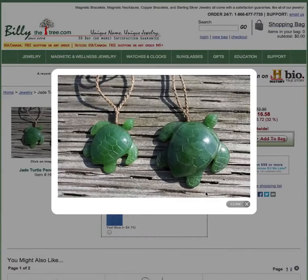So one of the last things I want to talk about is durability of jade. And so I'm going to show you these turtle pendants right here. And again, your eyes are not playing tricks on you. These turtle pendants are different sizes. This one's much larger than this one. You can actually order them in the size that's right for you. They come on these braided cords once again.